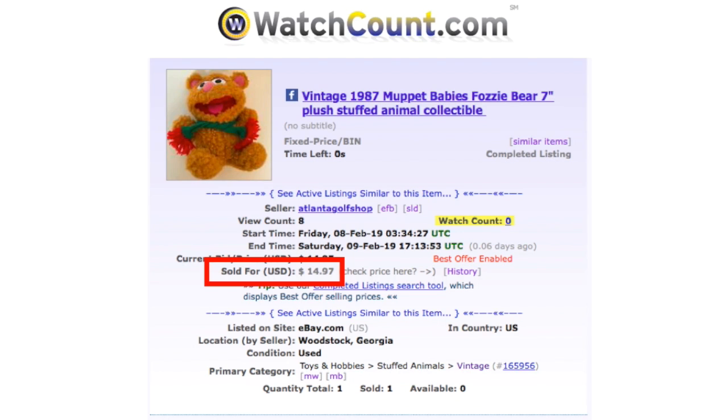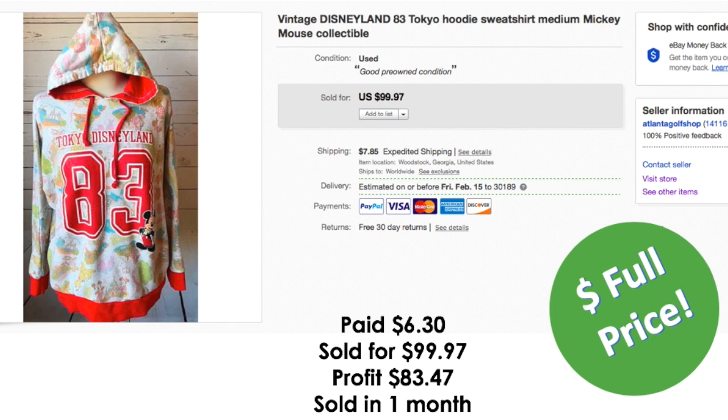It had 8 views and 0 watchers. Okay, this is a vintage Disneyland 83 Tokyo hoodie sweatshirt, and I paid $6.30 for this. It sold for full price of $99.97. My profit was $83.47, and it sold in 1 month.